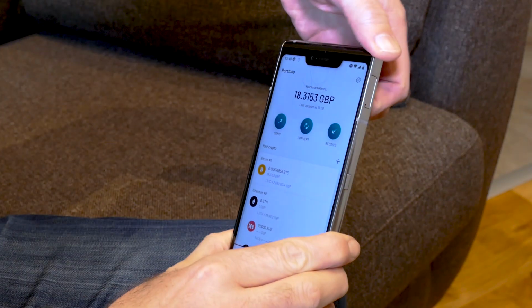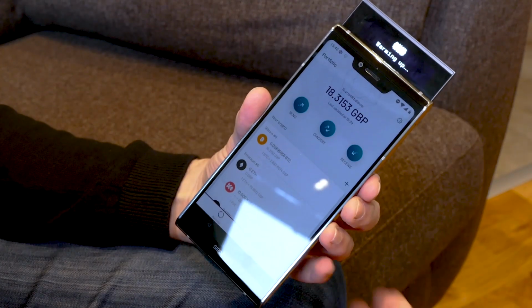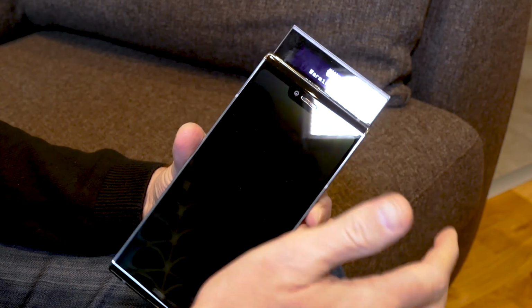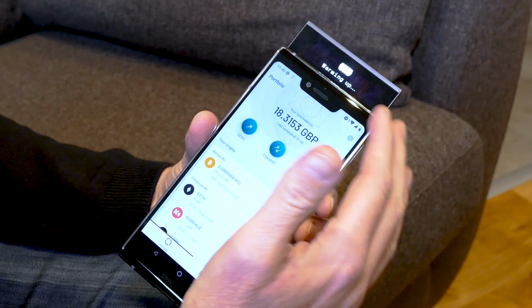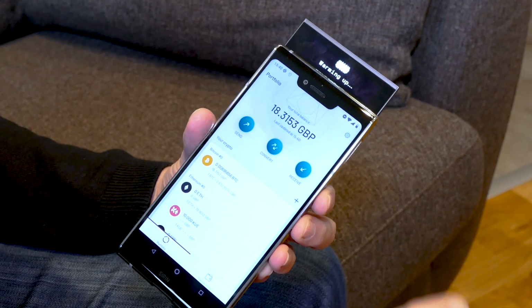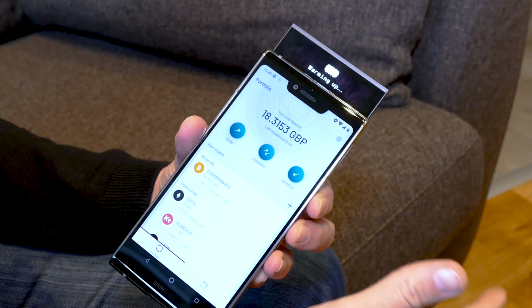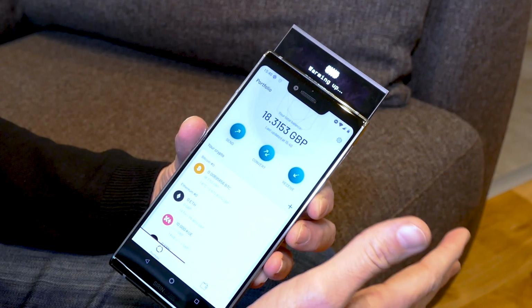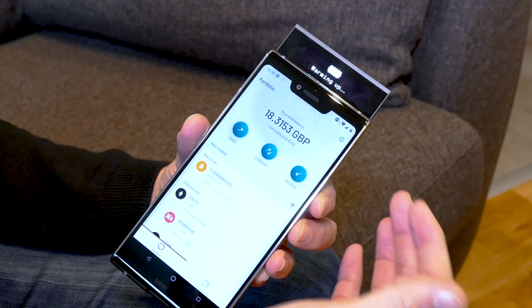All of this is facilitated by the cold storage wallet that lives on top of the phone. This is really the special part. It's entirely disconnected from the internet, and that means it's secure. The idea being, if it was connected to the internet all of the time, it would be much easier to be hacked and for your currency to be stolen. Obviously, if you've got substantial amounts or any amount really, you're not going to want this to happen.